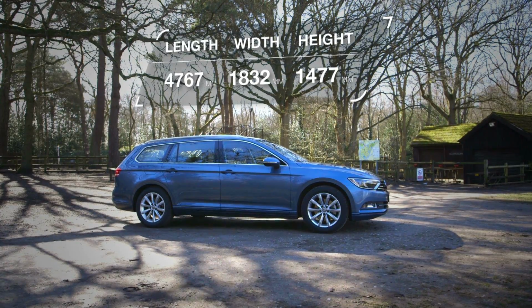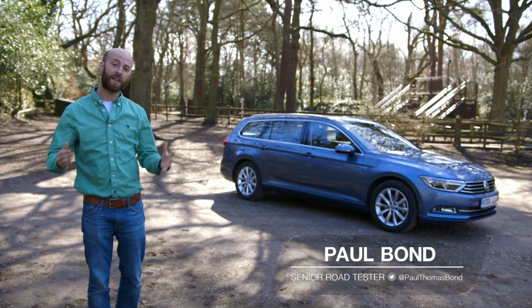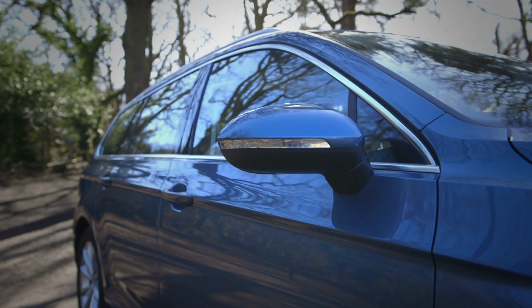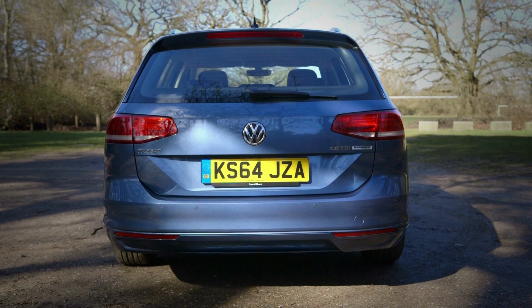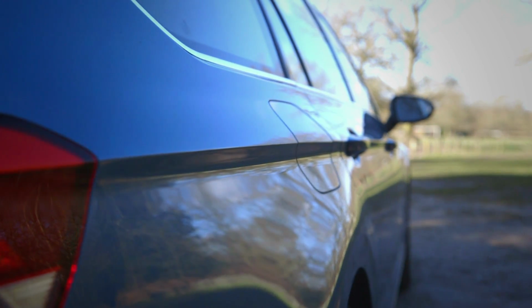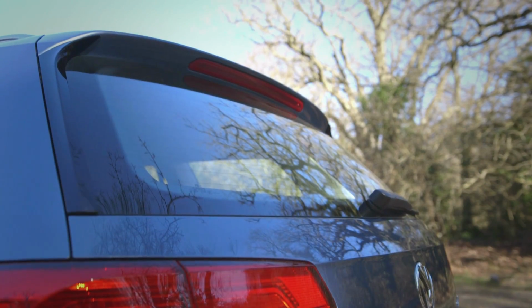Often, the problem with designing a big, boxy estate is that grafting that shape onto the back of a curvy or swoopy design usually looks quite awkward and ungainly. The Passat, though, was designed by a man with a ruler and a pencil, and all those straight lines and squared off edges mean that I think it looks better as an estate than it does as a saloon car.